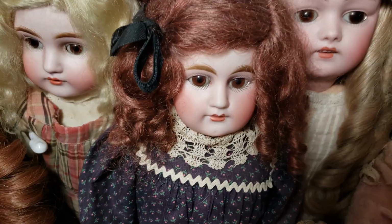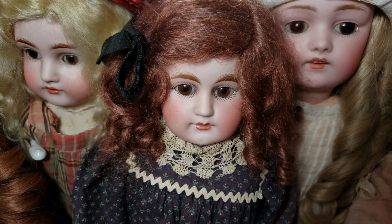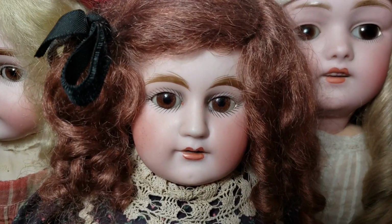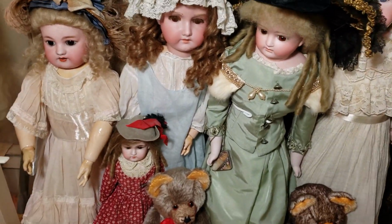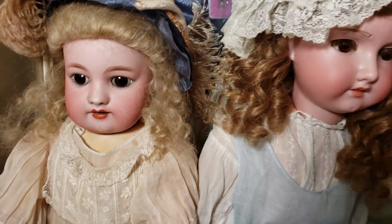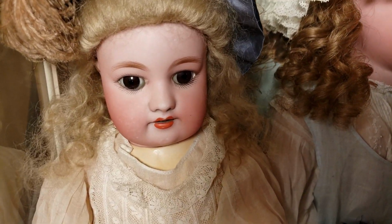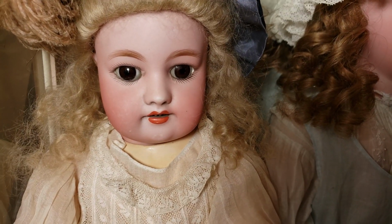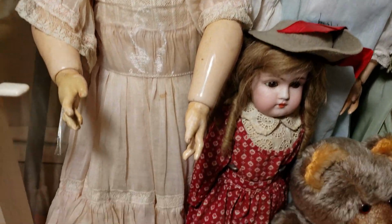This one over here is a Bahr Proschild. I think it's a 309 mold. She's got a gorgeous face, as you can see, and she's wearing her original dress also with lace. And we got the girls down here. This is, I think, a CM Bergmann made by Simon and Halbig. She's wearing her original dress.